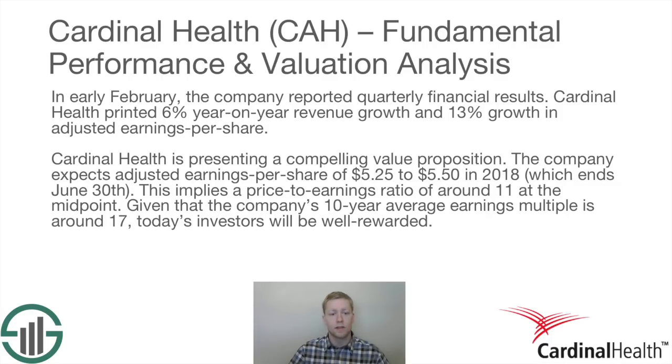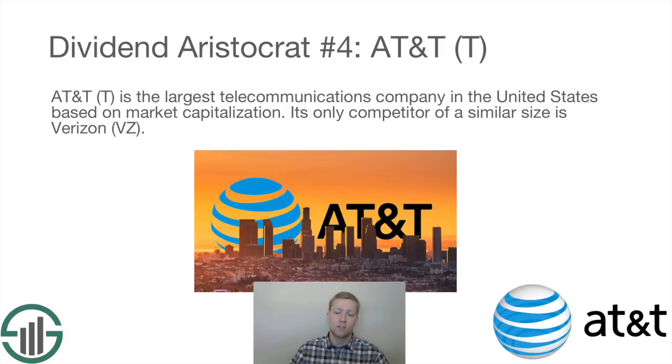The company's valuation is also compelling. Cardinal Health expects to report earnings per share between $5.25 and $5.50 in 2018, which ends, for Cardinal Health, their fiscal year ends June 30th. This implies a price-to-earnings ratio of around 11 at the midpoint of the guidance band. Given the company's 10-year average price-to-earnings ratio is around 17, we believe that today's investors will be well rewarded for buying Cardinal Health stock.